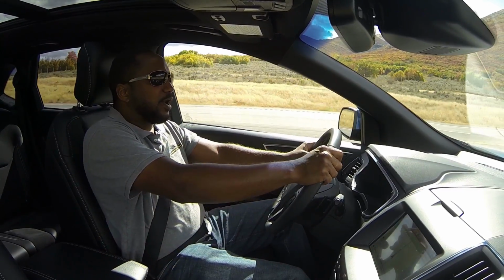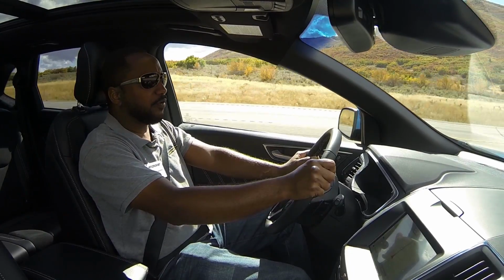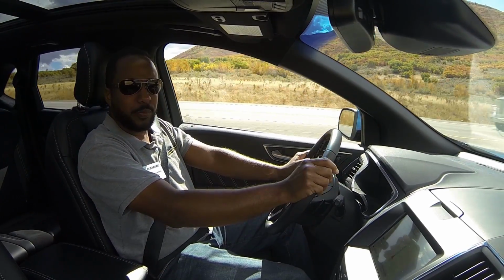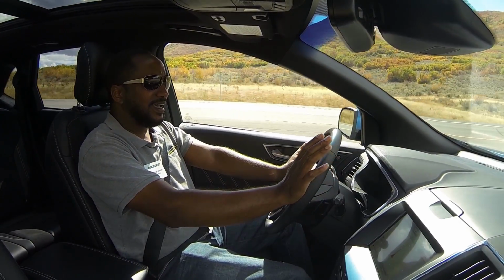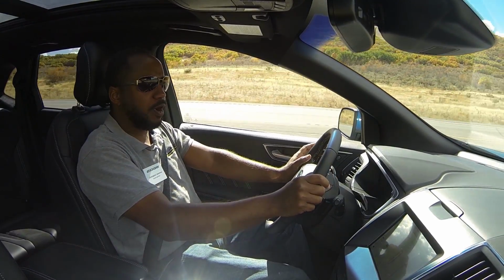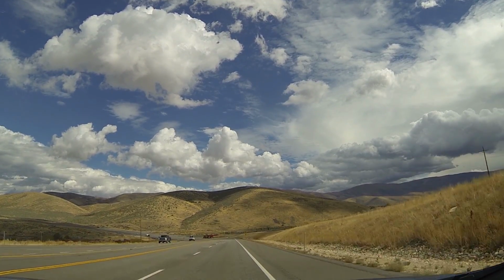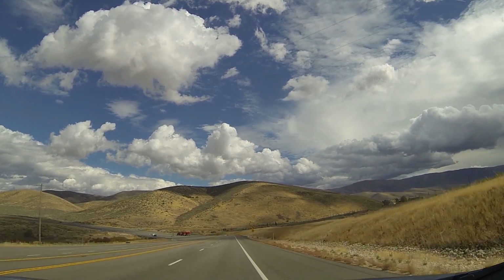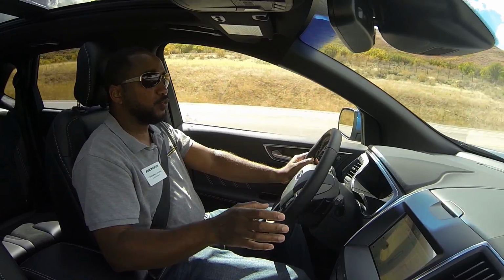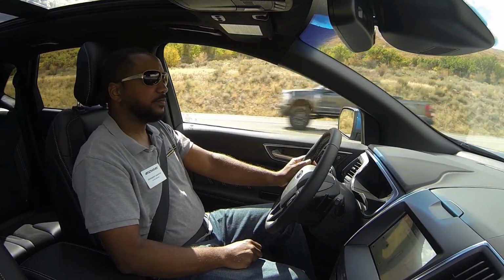So I feel as though this could be a nice, easy sell on your significant other if maybe they're not as into the performance vehicles, because it doesn't beat you up like some of those other ones do. It's actually pretty calm, pretty relaxed, and fun to drive though. It gives us the tuning that makes the regular Edge, which is a nice driving vehicle, a more fun driving vehicle.